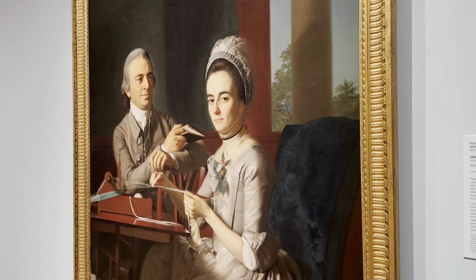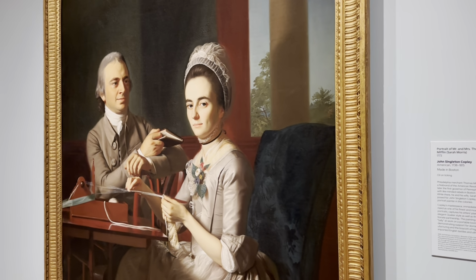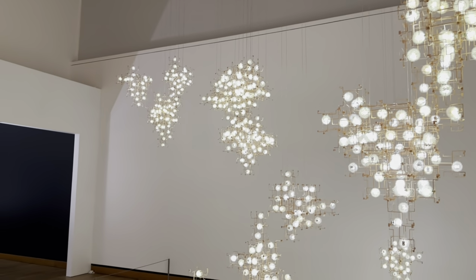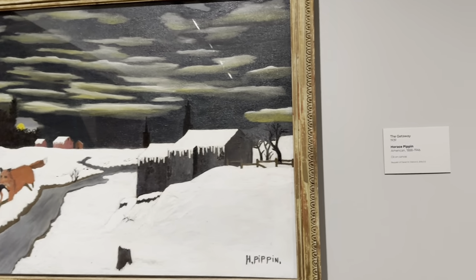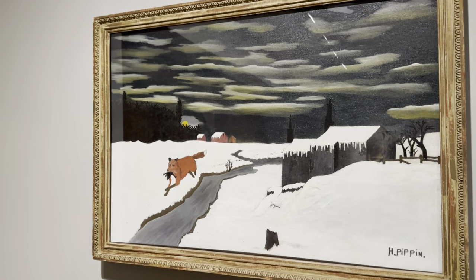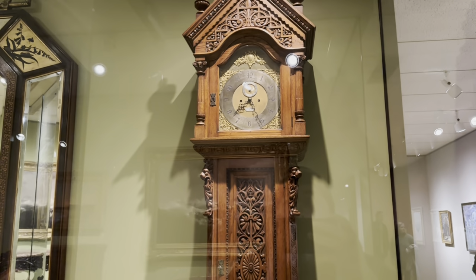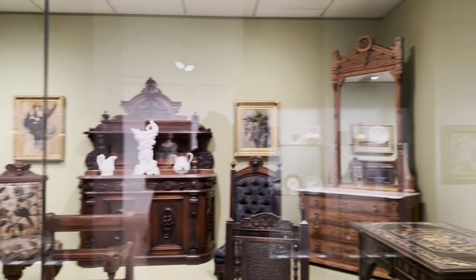And I don't know if that's him. Doesn't say. Beautiful painting, really bright. Painted by Horace Pippin, American, 1939. I really like this one. If you love old furniture like I do, grandfather clocks and whatnot, you're gonna love this museum.